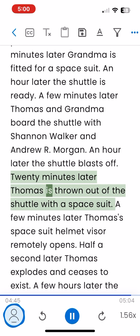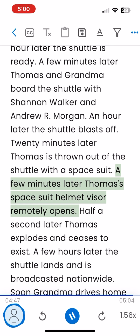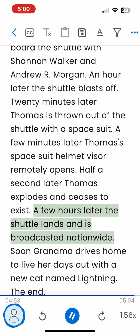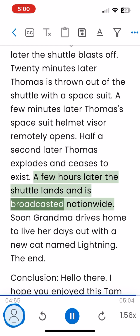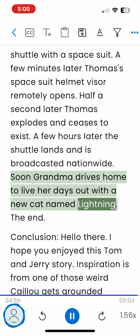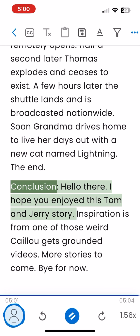20 minutes later Thomas is thrown out of the shuttle with a spacesuit. A few minutes later Thomas's spacesuit helmet visor remotely opens. Half a second later, Thomas explodes and ceases to exist. A few hours later, the shuttle lands and is broadcasted nationwide. Soon, Grandma drives home to live her days out with a new cat named Lightning. The end.